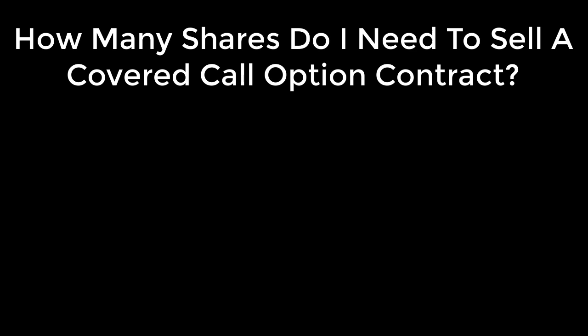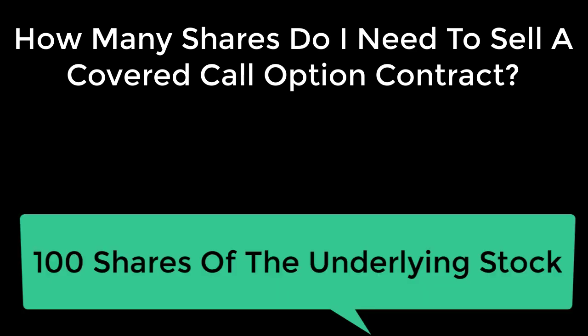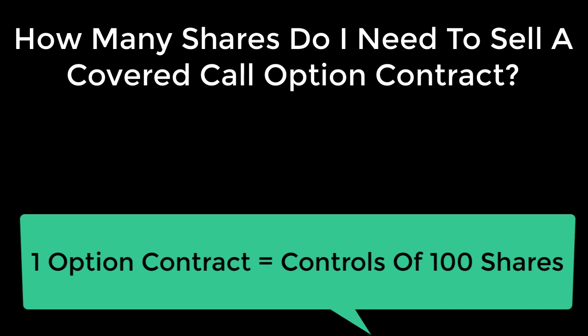One of the first questions I get is, how many shares do I need to sell a covered call option contract? You need 100 shares of an underlying stock in order to sell a covered call option contract. So whenever you think about or read about an option contract, always understand and think of it in terms of that one option contract having a controlling interest of 100 shares of the underlying stock.